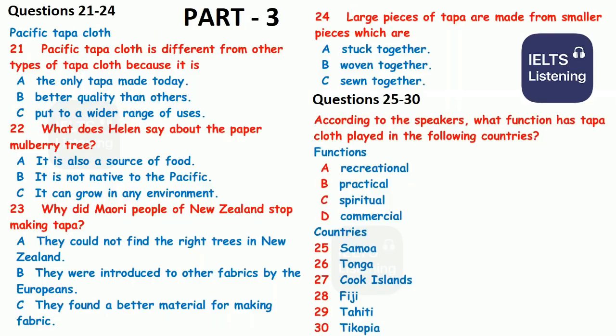Well, I was going to introduce my assignment by saying that tapa cloth is a fabric made from bark, just the outer layer of the trees. It's particularly common in the Pacific Islands, but not exclusive to them. In fact, many other peoples around the world have made high-quality cloth from bark. But what sets Pacific tapa apart is the incredible variety of roles it's played in this region. Yes, nice introduction. Though I think you could be more specific regarding dates.